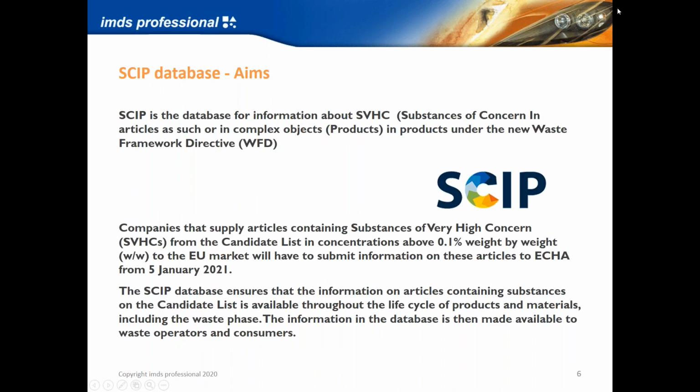And then here is the SCIP database. SCIP is the database for information about SVHC, substances of very high concern, and SCIP means substances of concern in articles as such, or in complex articles, products, under the new Waste Framework Directive. So that is substances of concern in products, the SCIP name.